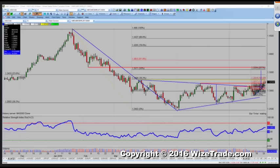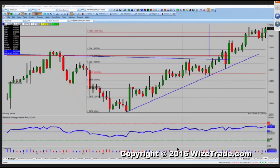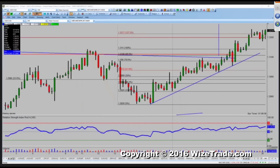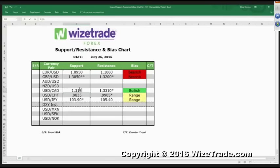All right. So support now. Where's support? So any dip down to 131.50, you've got to view that as a buying opportunity now. That would take me back to break even, but that'll be support. That's if we can even get down there, right? Which is a big if.